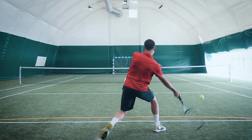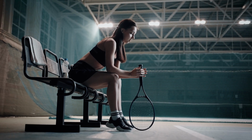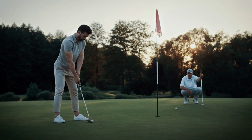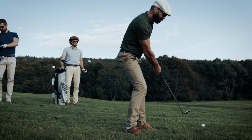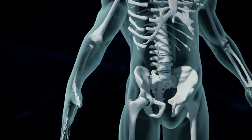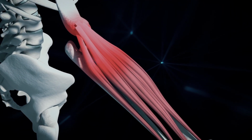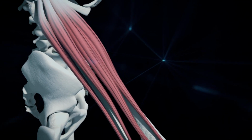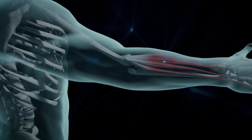Have you ever wondered just how prevalent elbow pain is, and how it can drastically impact daily life? Well, countless people worldwide experience elbow pain, with conditions like tennis elbow and golfer's elbow being among the most common culprits. The elbow is a complex joint, comprising the humerus, radius and ulna, with the epicondyles playing a particularly important role. The functionality of this joint is a marvel, but it also leaves it susceptible to certain injuries.